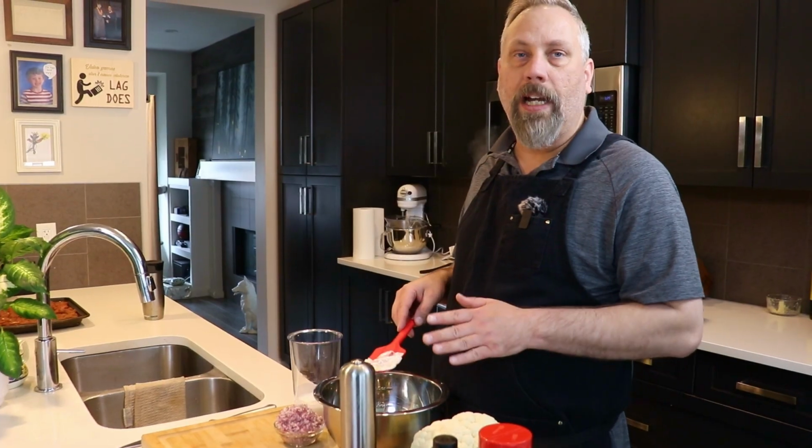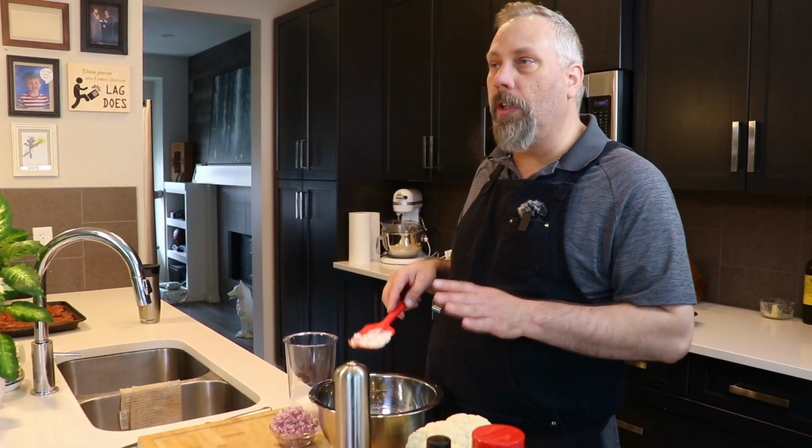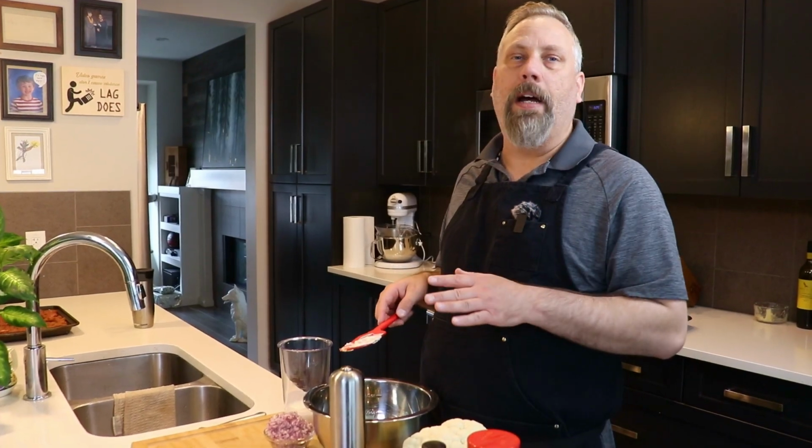Now guys, when you're making your ranch dip, you don't have to use fresh herbs. You can use dried. If you're going to use dried, use half the amount. The flavor is a lot more pronounced when it's dried, so make sure you use half the amount if you're going to use dried.